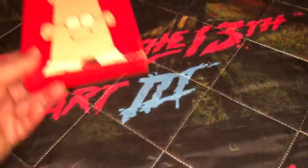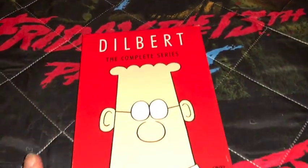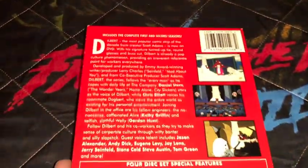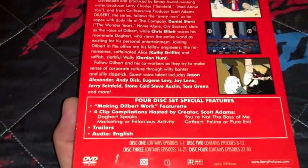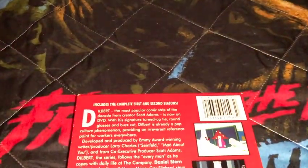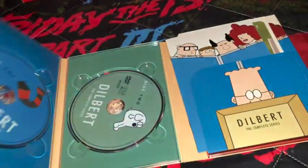And I believe this was $3.99. This is the Dilbert, the complete series, and this is going to be for my cartoon collection, animation collection. It's a 4-disc set. It has the entire run of the Dilbert commercials, or cartoons, I should say. See, we'll pop it out real quick just to take a peek on the inside. Pretty cool little set.